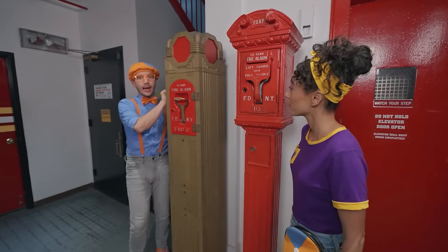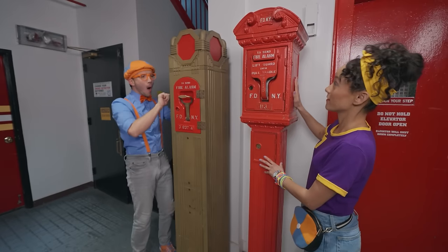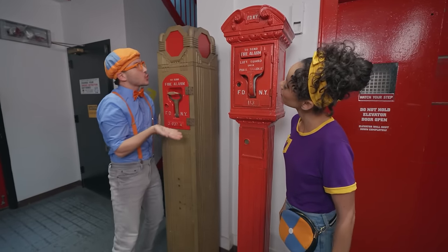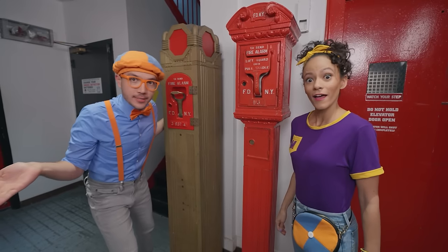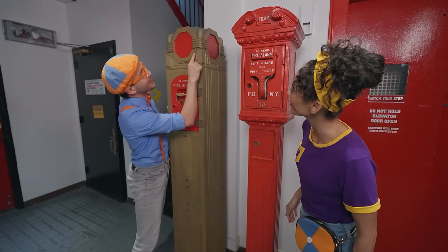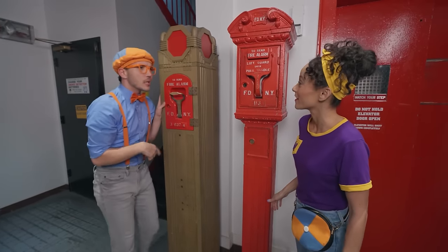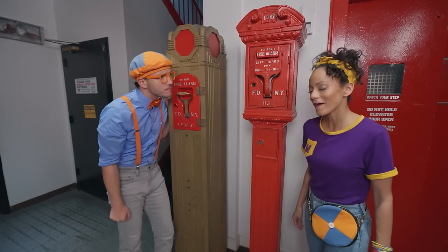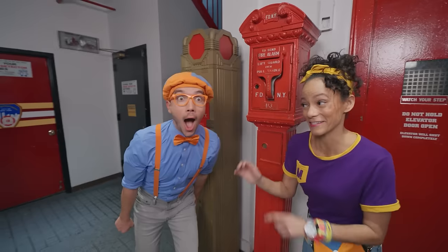Whoa, and they're made out of metal. Yeah, nice and sturdy. Yeah, this one's so pretty. Oh, it looks so old, like Rockefeller Center. You're right. So beautiful. That's awesome. Speaking of fighting fires, I wonder what firefighters used to wear. Oh, well, I'm glad you asked because I see something over here.